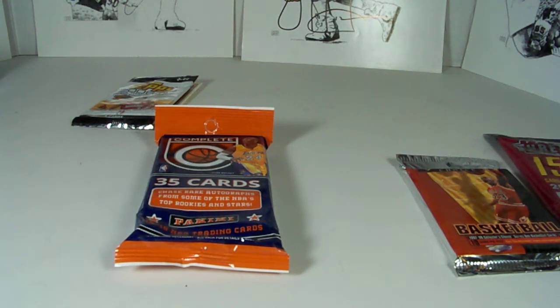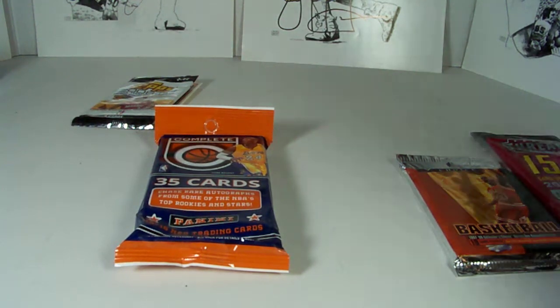All right, Luke, let's pick your final pack. Why don't we do the final threads or Donruss? What do you say? Which one do you want to do? Which one feels better? I think this one feels better. Donruss. What year is this, Luke?